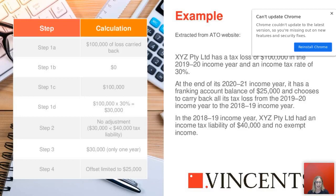If not, again, Vincent is always here to help. One thing to keep in mind is this is a pretty simple example. I haven't added in multiple years or much in the way of net exempt income. I think one of the key things to keep in mind is tax rates can change between years. So if you're dealing with base rate entities, there will be a range of tax rates from 27.5% to 25% over the period that the offset's available. So just keep in mind that the rate to apply back at step one is the rate in the year in which the loss is made, not the year you're claiming it, not the year you're carrying it back to, the year the loss is made.